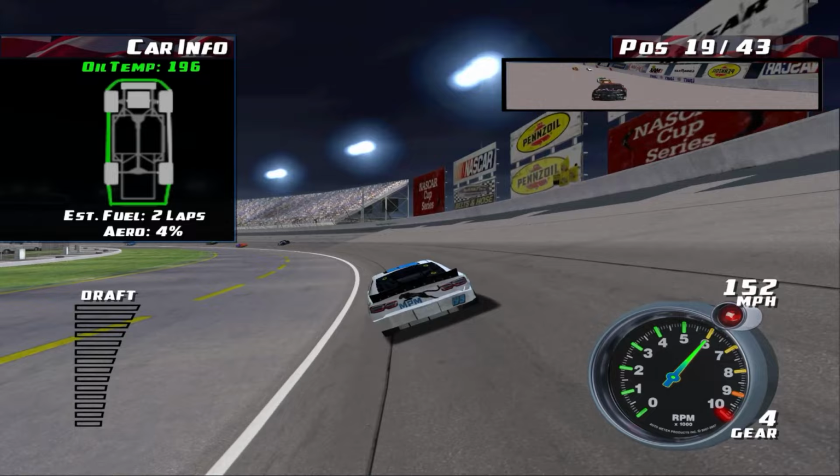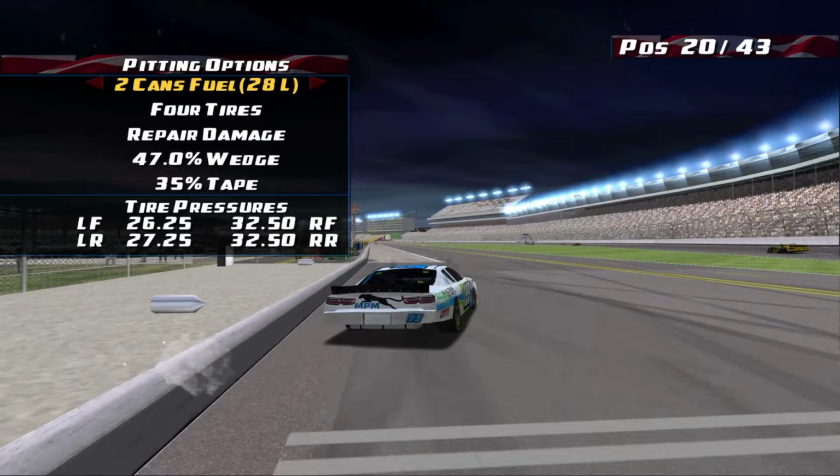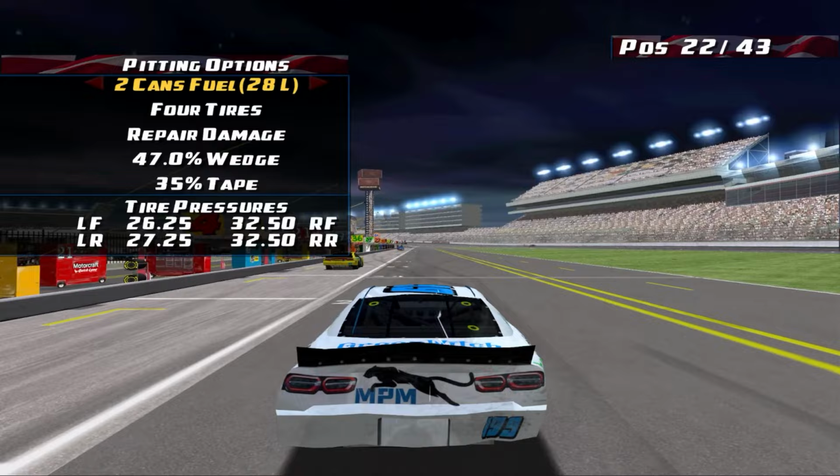Oh, come on, get down there. Get down there. You're fine. You're good. We're good. Slow down. Don't hit the wall. Don't hit the wall. You're fine. We barely hit the wall. Anyway... We beat our fastest lap in this race, for this track, so that's pretty cool.